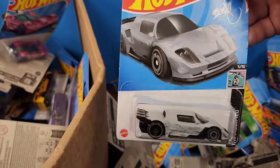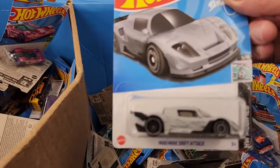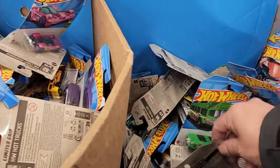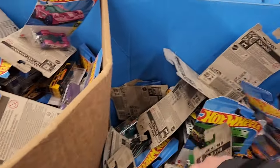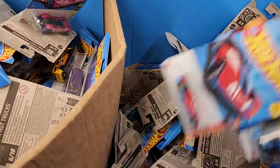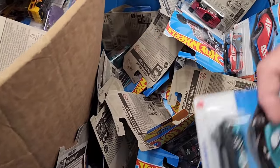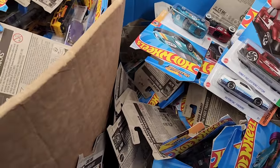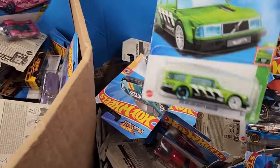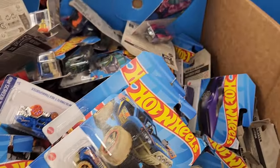Pretty cool, but I didn't get it. I like the white one. This one's nice too, actually. The color is pretty cool. Kind of matte gray, but not a casting I'm going to collect. Audi's nice. Yeah, no, there's definitely nothing left in here. It's all the same old, all the same castings. Lightning. This guy's still floating around. Yeah, of course it is. Not the Super.